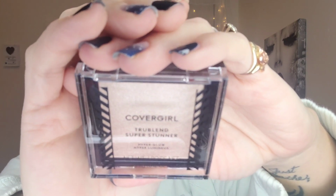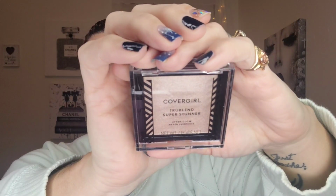And first thing right on top, oh, that is so beautiful, is the CoverGirl True Blend Super Stunner Hyper Glow highlighter in the shade Pearl Crush. And I have noticed that oftentimes with the Chic Beauty Box, it is more like new releases. They also work with a lot of indie brands, which y'all know has my heart and soul. So very, very excited to have this box.